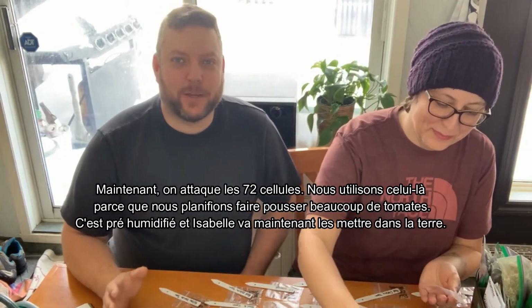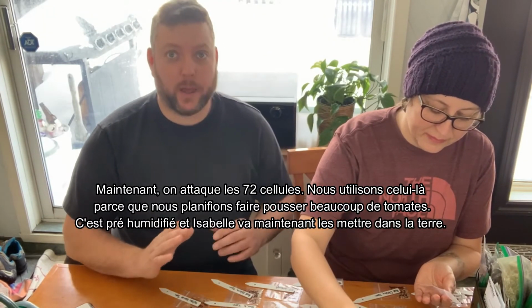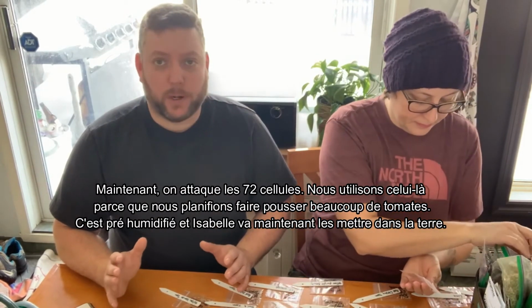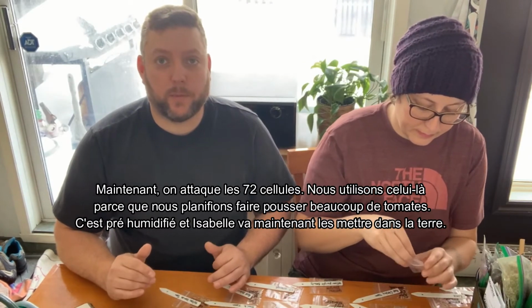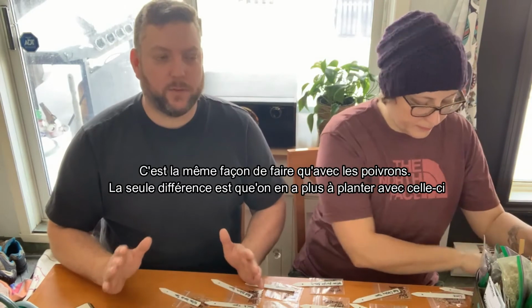So now we have the tray with 72 cavities. We've decided to use this one for our tomatoes because we are planning on having a lot of tomatoes. It's pre-moistened, and Isabelle's going to be starting to pop them in the holes. It's the same process as we did with the peppers, except this one just has a few more.